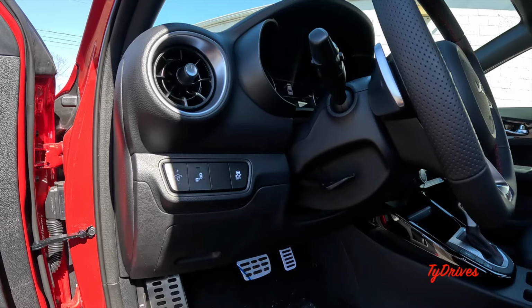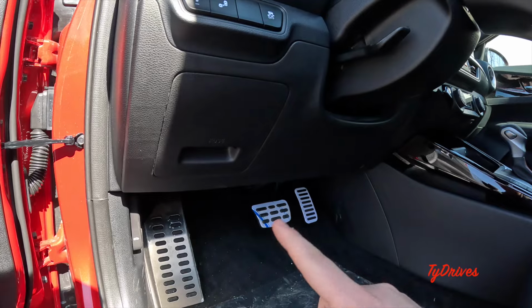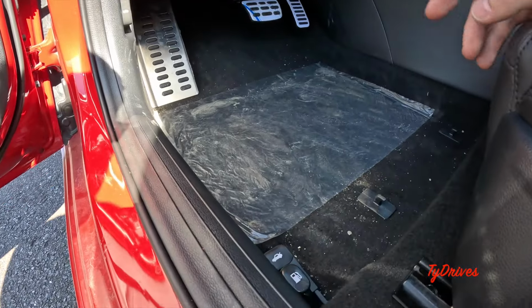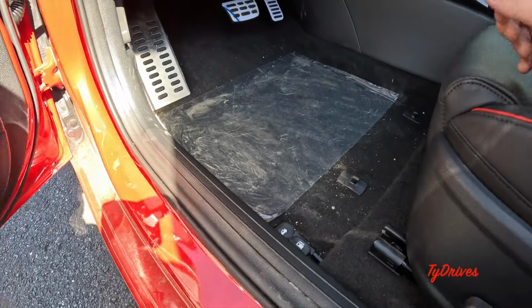We do have a tilt telescoping steering wheel, and the release for that is right there, and some pretty cool looking sporty pedals down here with some metal accents. Hood release is down here too, and we also have the trunk release and fuel door release too down on the floor.